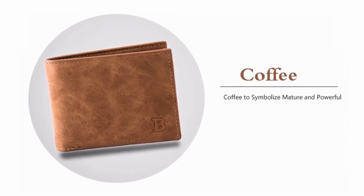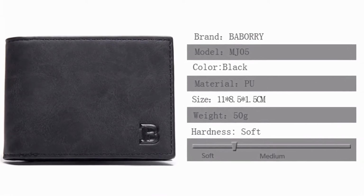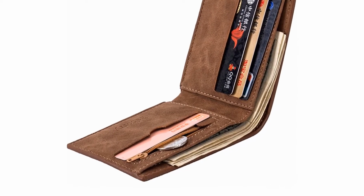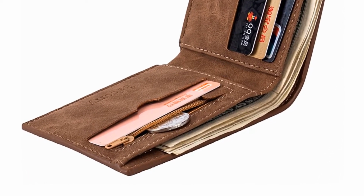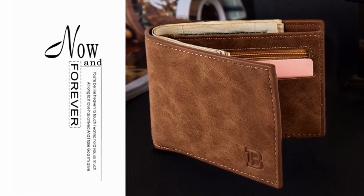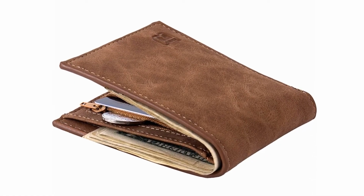I recommend this wallet to everyone because the wallet is being used by many people all around the world. Overall, it can be a good choice if you are really in need of a stylish wallet and don't want to invest much money. It has also a photo holder, interior slot pocket, note compartment and card holder pocket.